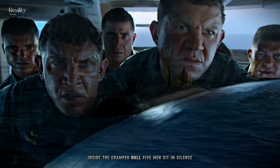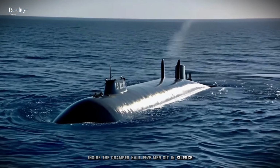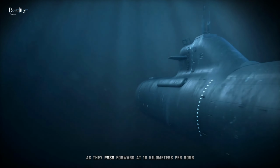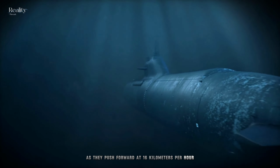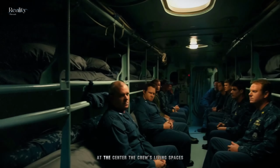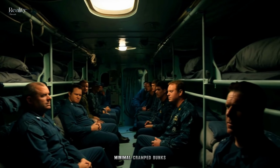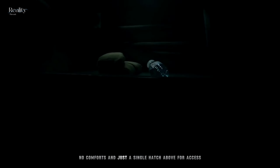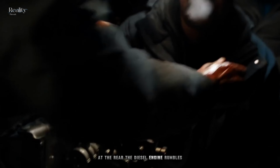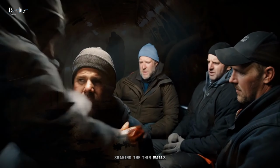Inside the cramped hull, 5 men sit in silence. The only sound is the low hum of the diesel engine, pulsing through the fiberglass walls as they push forward at 16 kilometers per hour. The sub is divided into 3 sections. At the center, the crew's living space is minimal: cramped bunks, no comforts, and just a single hatch above for access. At the rear, the diesel engine rumbles, shaking the thin walls.